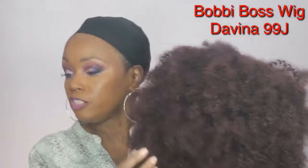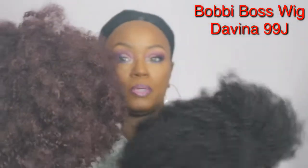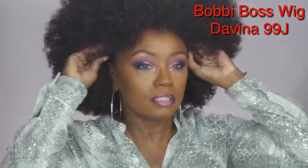This was the color I originally wanted, but I have it in the 1B. This is what I've been wearing in the 1B. This is the 1B and this is the 99J. So I'm gonna sit that down and we're gonna put this one on. Let's see. So let's zoom out a little bit.